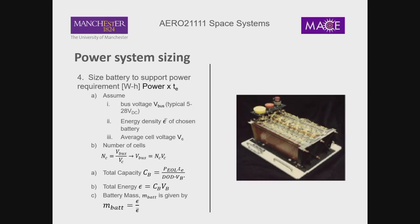So then we size the power source. We have to make some assumptions here about how our electrical architecture is built. So we have to assume what our bus voltage is. Typical satellite bus voltages are anywhere between 5 and 28 volts. Most of the systems that plug into satellites will operate on that sort of voltage level. There will be some systems that operate at higher voltages, so you'll need some sort of regulators to operate them. Electrical propulsion systems, for example, might need higher voltages to operate.